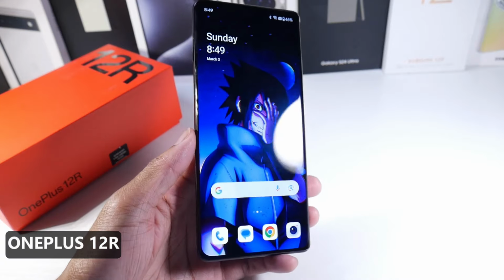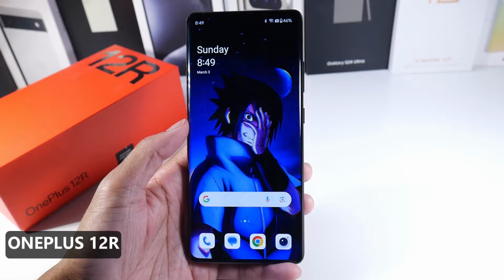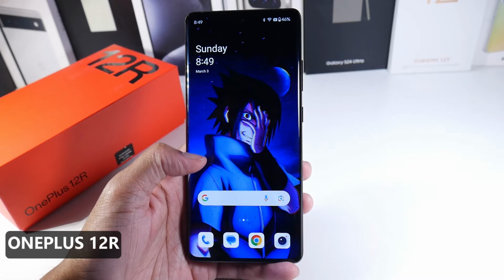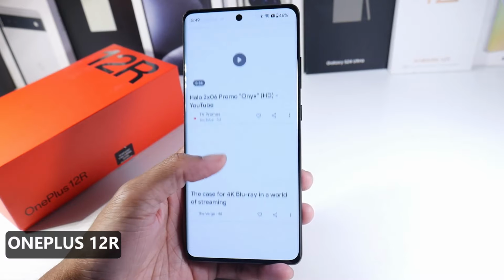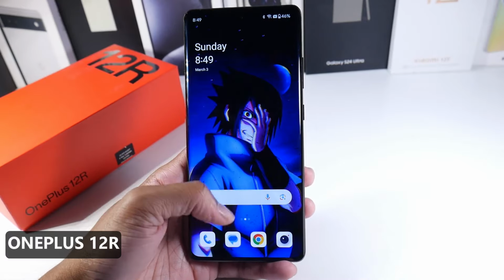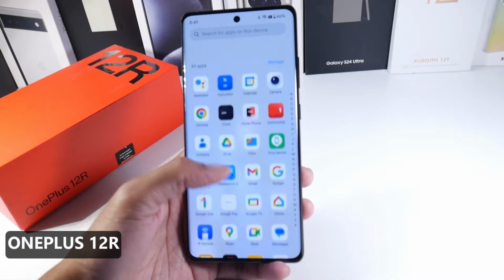Now, I was a big fan of Oxygen OS. It was very clean. I like the icons, I like the layout, I like the settings. A lot of people, you may or may not like it, but I thought it was pretty clean for a skin. So I had no issues with that.